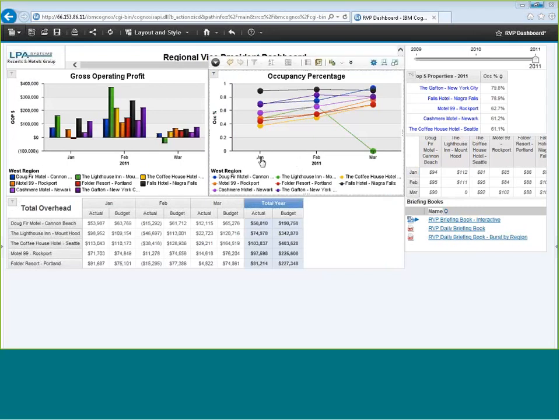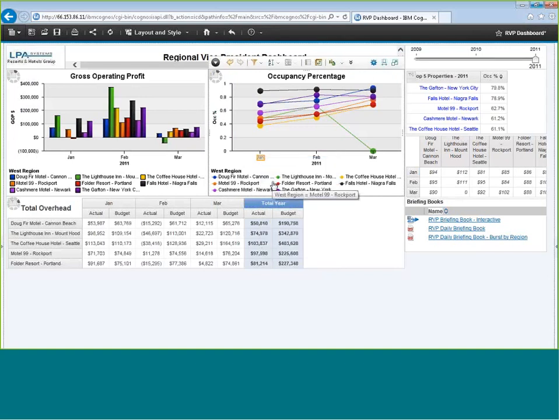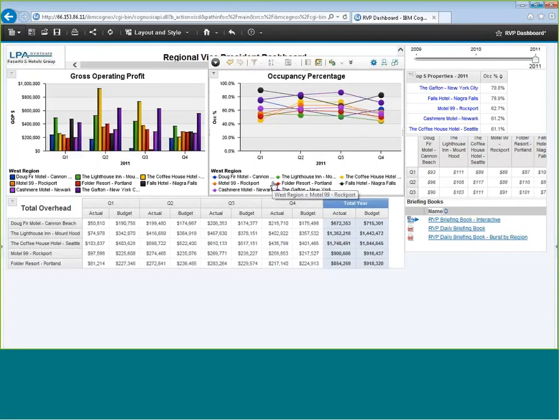And just as I can go down or traverse the hierarchy, I can also drill back up. Okay, and what we're doing here is just combining the LPA hospitality framework and the inbuilt functionality of IBM Cognos. Okay, sometimes they get really messy.